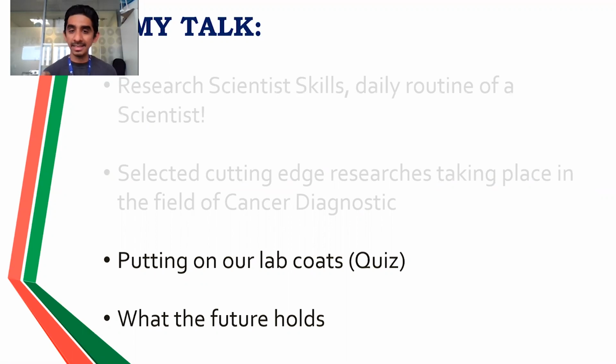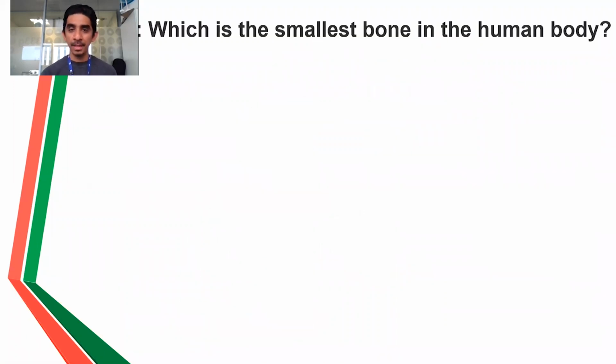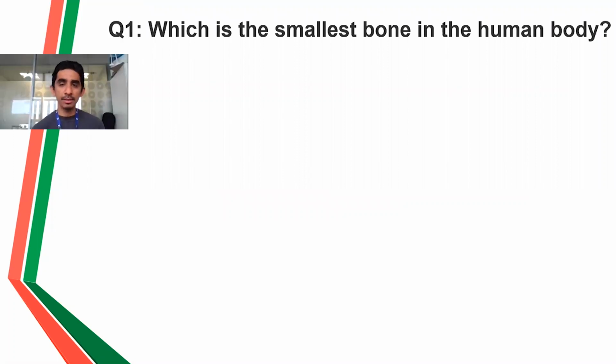Okay, so now it's time to put on our thinking hats and answer some questions about human biology and see how well we know our body. Let's put on our science cap. The first question is, which is the smallest bone in the human body? I'll give you 5 seconds to think about it.